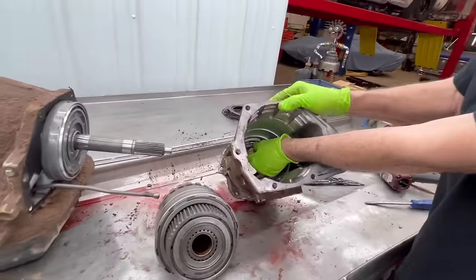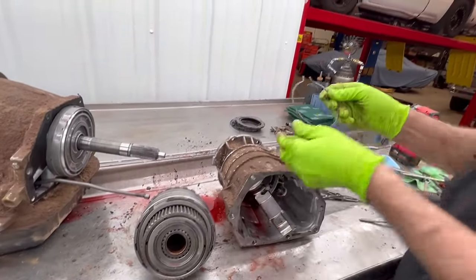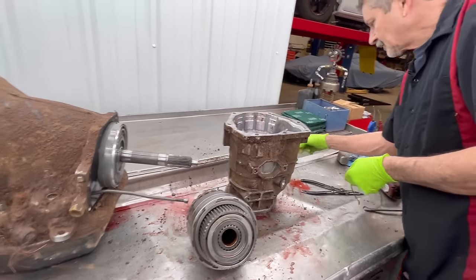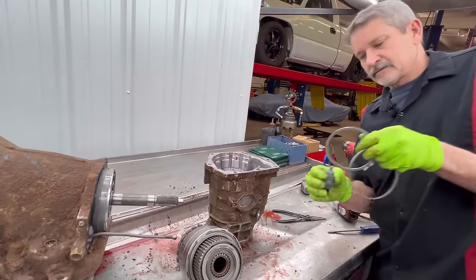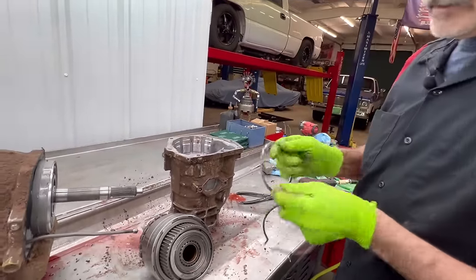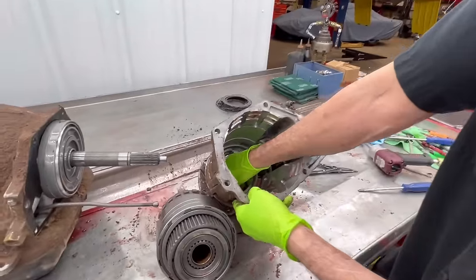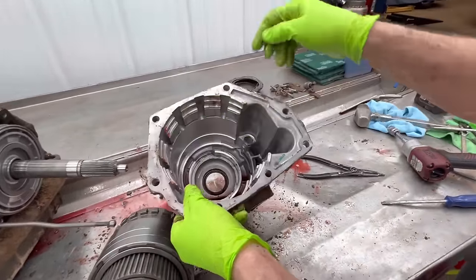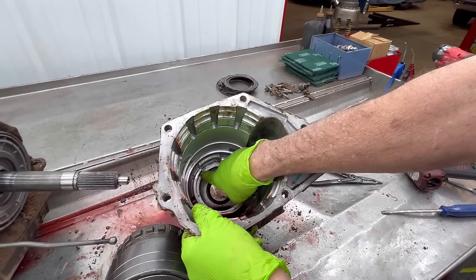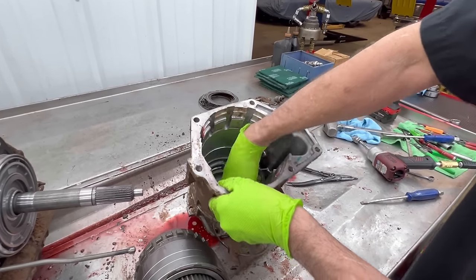Here's that snap ring I was talking about. Grab it to get it out of there. Right there. That's a magnet, so it catches everything. But you can see here them two fingers have to set down in here like that. A lot of times the fingers are too long and it keeps the snap ring from going into the groove. So you have to shave it off to make sure it sets down in there flat.